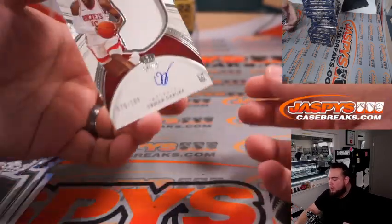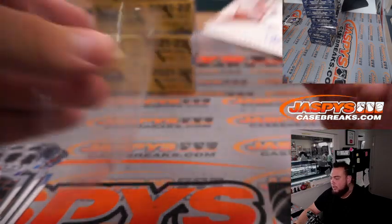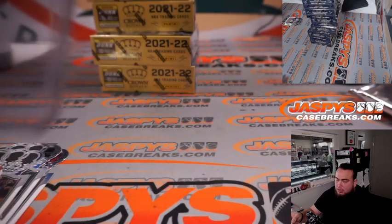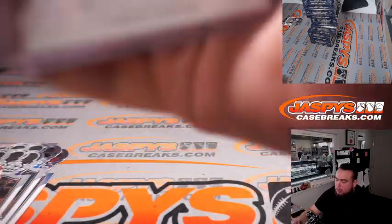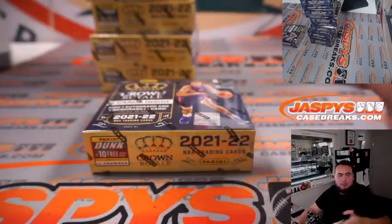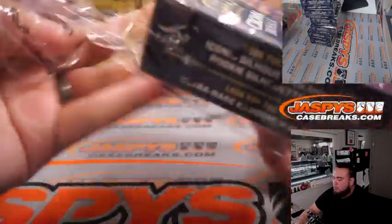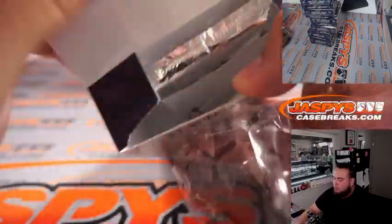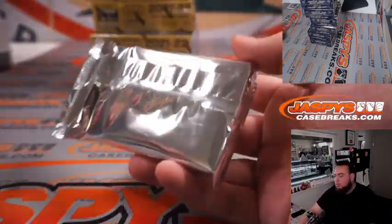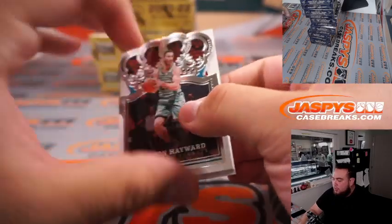And we have a Usman Garuba to 199 for the Rockets. Little rookie silhouettes. That's going to go to the Houston Rockets and Park. Need a nice big rookie kaboom potentially for you guys.